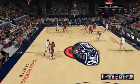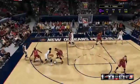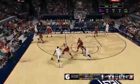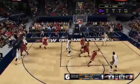Pelicans leading by 8. And now brought to you by Gatorade, all fueled up and ready to go. Let's reset our lineups. So on the floor for Cleveland, the forwards are LeBron and Thompson. Thomas is out there with Matthew Dellavedova. And it's Cowan in at the 5.